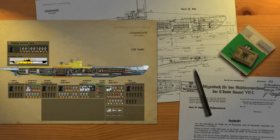Holy crap again. Come on. Damn it. That's the electric engines, okay.